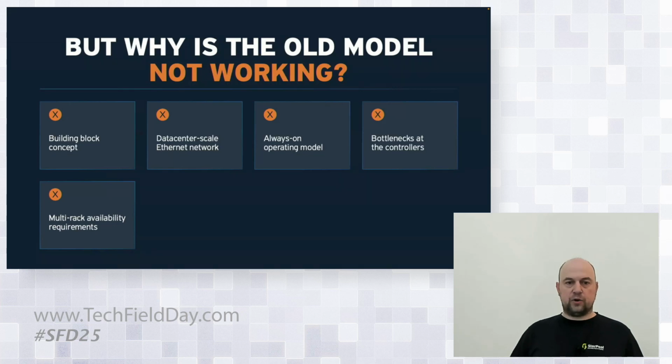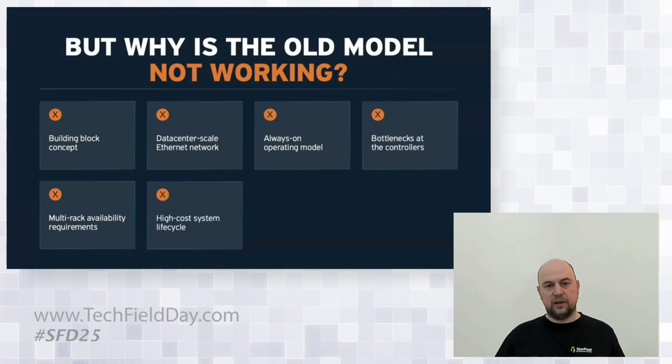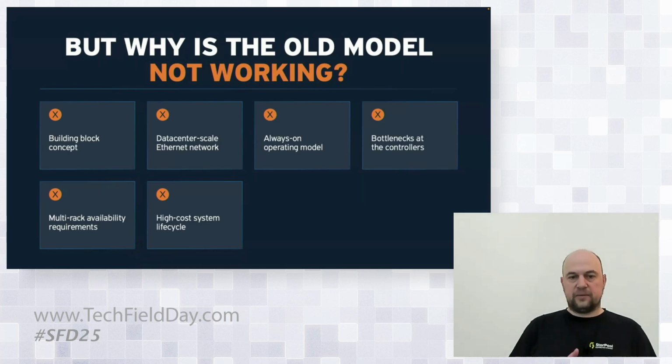If you need any form of multi-rack availability, so the ability to survive multiple racks being down and the application continuing to work, you can support it with the traditional array, but it means running synchronous replication between two arrays, and it's more complex, more costly. It has a high system lifecycle cost, and the system lifecycle is not aligned with the rest of your infrastructure. You have the lifecycle of your servers, and separately from that, you have the lifecycle of your storage arrays, and they're not aligned. They're not the same thing.